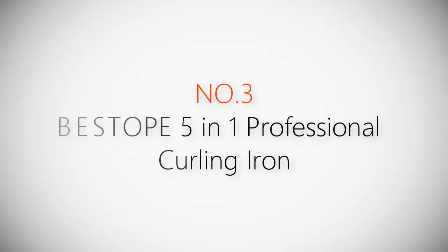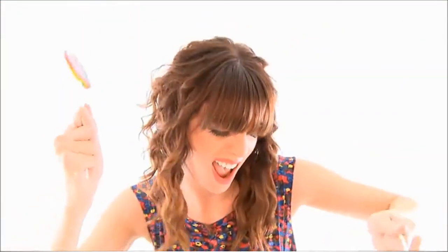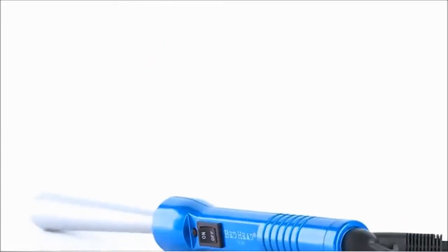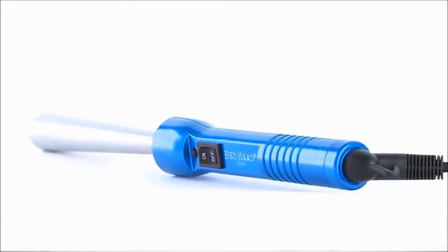Product number 3, Bedhead BH311 Blue Raspberry Conical Styler. Get your hair ready for tight curls on top and loose curls on the bottom using the new Bedhead Curly Pops 1-inch Tourmaline Ceramic Conical Styling Iron.